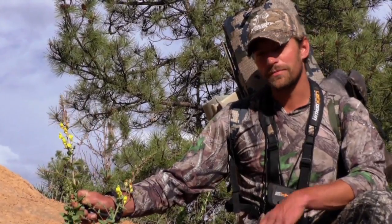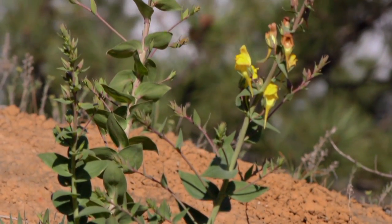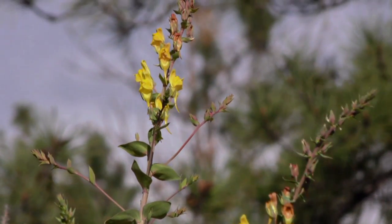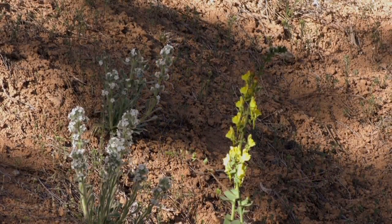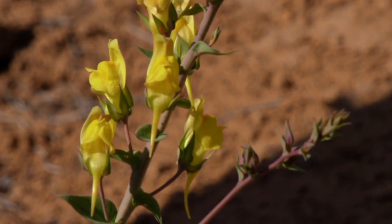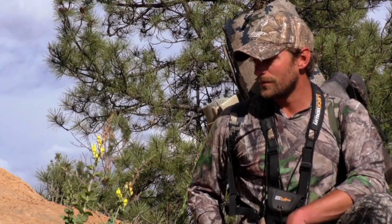With having invasive plants like this Dalmatian toadflax on the landscape, we reduce our natural forage quality for our deer and our elk, our turkeys and other species. A species like this is unpalatable and doesn't get used for anything. Gone unchecked, we will lose our native diversity and we'll lose the food composition for our future generations.